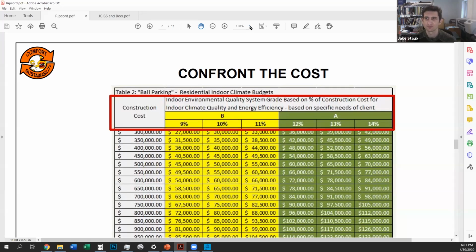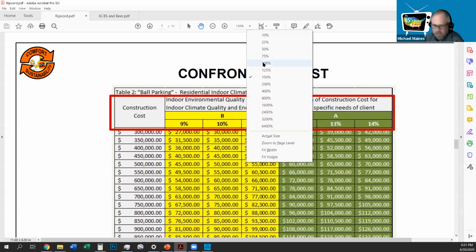Where Ripcord is working in the luxury market, we're working with A and B systems. And A and B systems are usually 9 to 14% of the project cost. So if you're running, let's say, a $500,000 job, you should be expecting to pay about $60,000 for a grade A mechanical system. And so that type of cost will buy you into things like heat pump radiant heating and cooling. Go ahead, Mike.